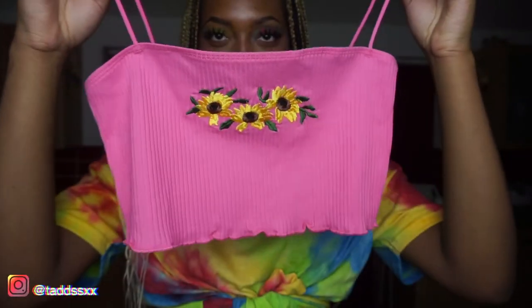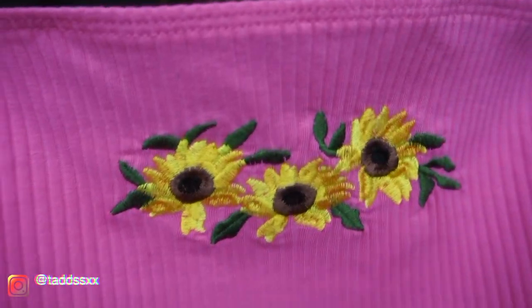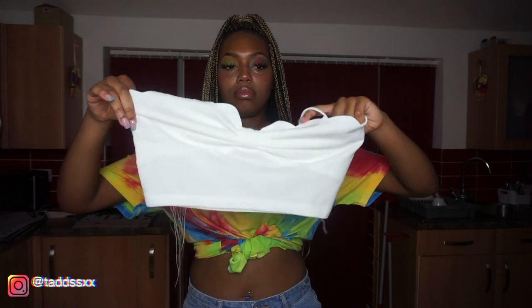The next top is like a crop flower vest top. I'm not sure what these are called, but it will be on screen. The next top is a floral type bow crop, which is pretty cute.